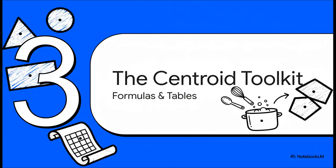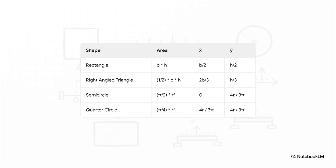Okay, so let's check out the tools we need to actually do this. Once we've chopped our complex shape into simple bits, we just need two things: a cheat sheet that tells us the answers for the simple shapes and a recipe to combine them all together. This table? This is an engineer's best friend. This is our cheat sheet. For all these common shapes, someone has already done the hard work and figured out the formulas for their area and the coordinates of their individual centroids. Those coordinates, what we call x bar and y bar, are just the x and y locations of each simple shape's own little balance point.